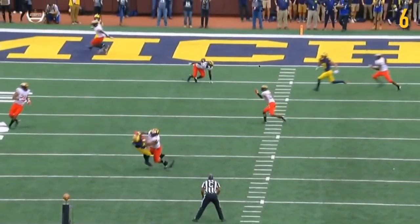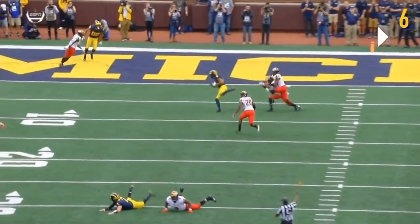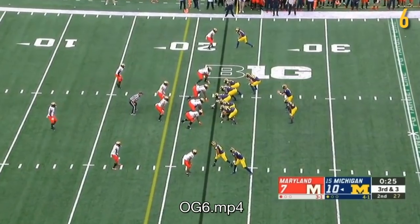And I think Michigan got kind of fortunate that this guy slipped. Say he didn't slip and broke on the ball correctly, a better player might intercept that ball. Ball placement in terms of Ronnie Bell's route is good. It's just a matter of this guy not playing the ball correctly and kind of slipping. But great job for Ronnie Bell to get that pass.